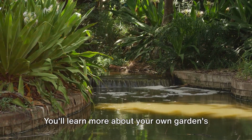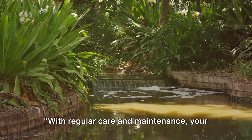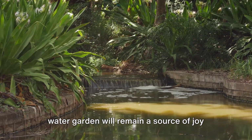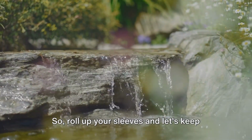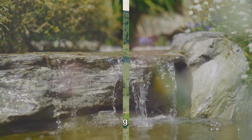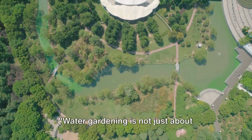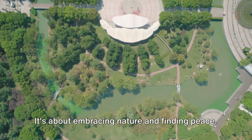You'll learn more about your own garden's needs as you spend time tending to it. With regular care and maintenance, your water garden will remain a source of joy and tranquility. So roll up your sleeves and let's keep those water gardens thriving. Water gardening is not just about creating beauty. It's about embracing nature and finding peace.